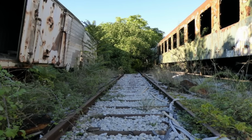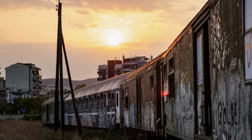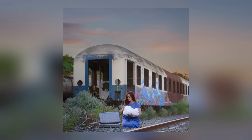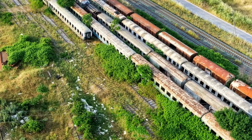The second largest city in Greece is Thessaloniki. It's known for its fine cuisine, museums, and beaches. It's not known for its enormous train cemetery, but perhaps it should be. There are literally thousands of old train cars stuck to the tracks on the fringes of the city, some of which have rotted away to almost nothing.